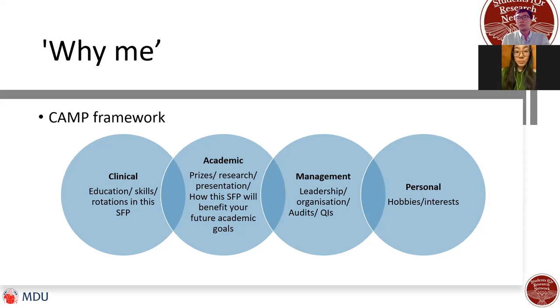It doesn't matter if you don't have too many academic things, as they're not looking for medical students who have 10 publications. Even if you don't have any publications, if you've done things like audits, QIs, or your student selective components, those will be valid as well. It helps to show you as an all-rounded person who can do a bit of everything, and that's what they're mostly looking for.